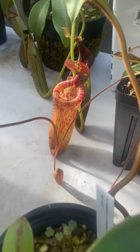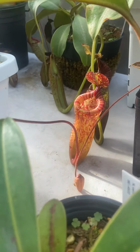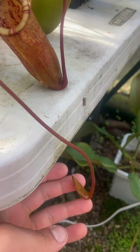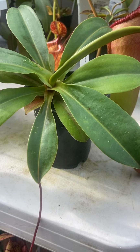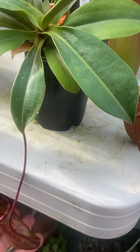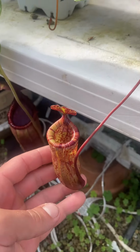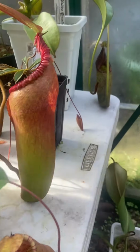And yeah, just the spectacular colors on this and shape and just the overall pitcher development. And it's got another one coming here. Just really taking a nice turn in its maturity. So, I mean, because the last pitchers I put out were about this size, and this is a beautiful little pitcher. But you know, now that it had this leaf jump and it's starting to really mature, it's really cool.